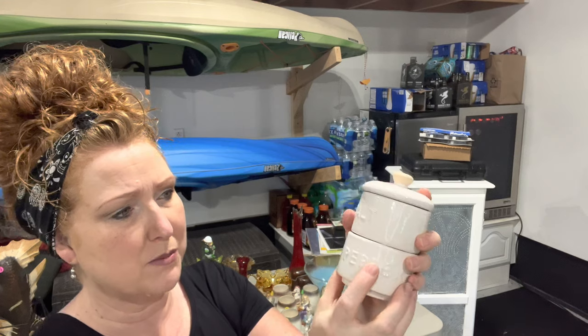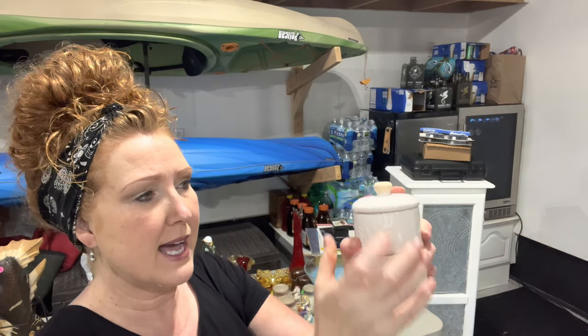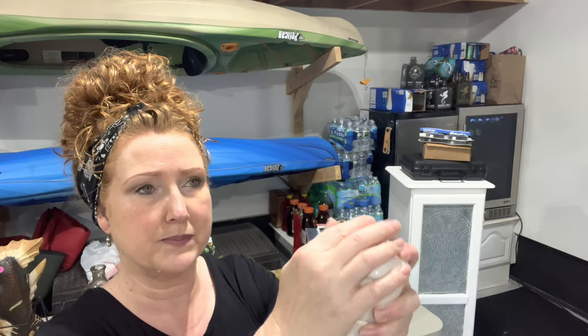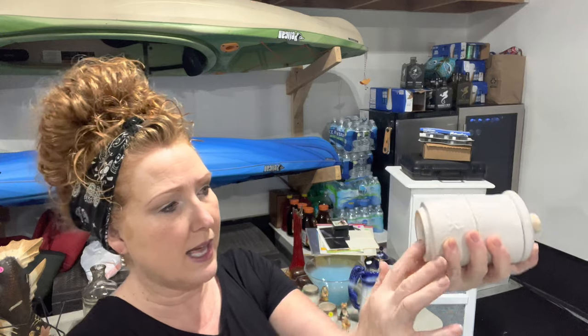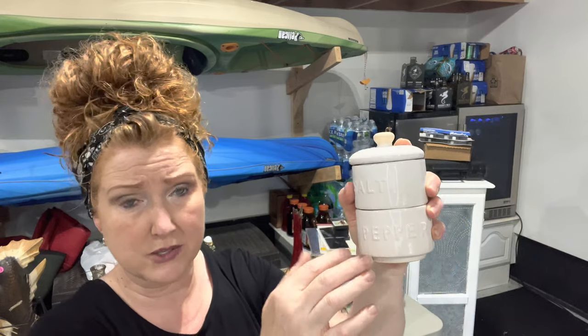I don't know if I paid too much for this, but it's a salt and pepper that stack on top of each other. Oh, I thought I'd never seen that. It's ceramic and then glazed. Creative Co. I'm not sure who makes Creative Co, but I like that. I know when I had those from the Dollar Tree that I'd pick up, I wish I had more to sell because they did sell.